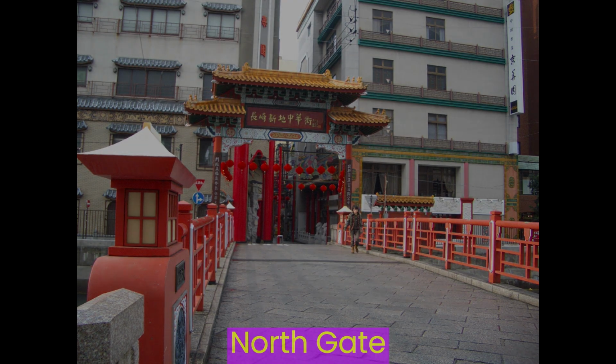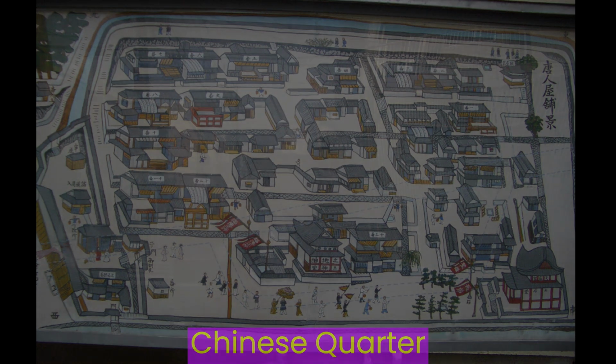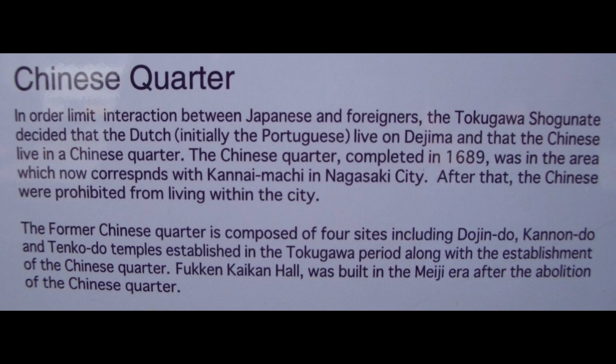Nagasaki Shinchi Chinatown is the oldest Chinatown in Japan. The district in downtown Nagasaki stretches over approximately one city block dissected by intersecting lanes, and is home to a variety of shops and restaurants. It is the best place to eat Nagasaki's famous, Chinese-influenced dishes, champon and sara udon.